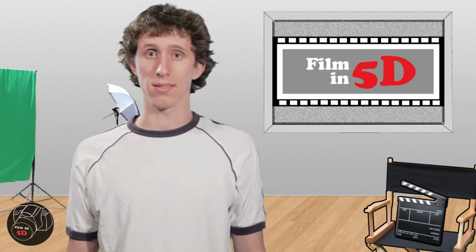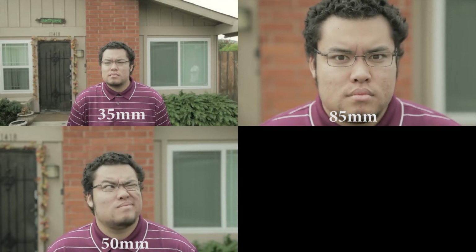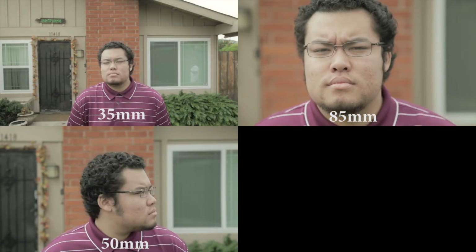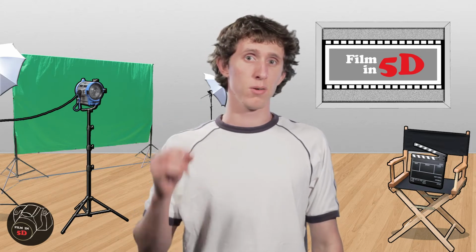Another thing to consider is the depth of field difference you get with different focal lengths. Here I'm just using my zoom lens, but you can see the difference in the depth of field between 35mm, 50mm, and 85mm. You can also see that the distance from the subject to background changes between different focal lengths. This is why a lens like the 85mm has a hairline depth of field, which is just another thing for you to consider when purchasing your first lens.